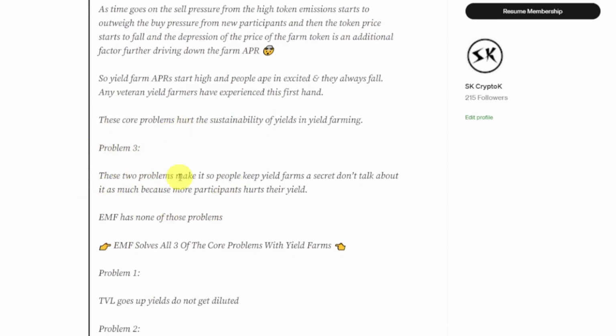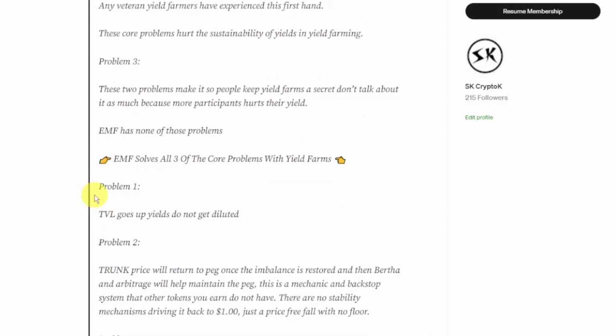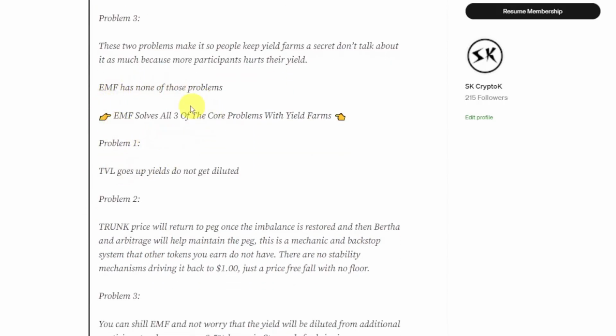Problem number 3. These two problems above make it so people keep yield farms a secret, and they don't talk about it as much because more participants hurts their yield. Which, when you add all of those up together, it's crazy because the Elephant Money Farms has none of those problems.